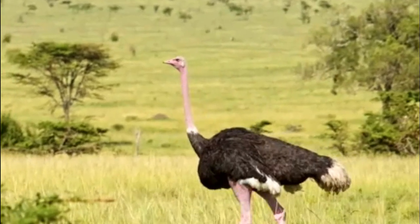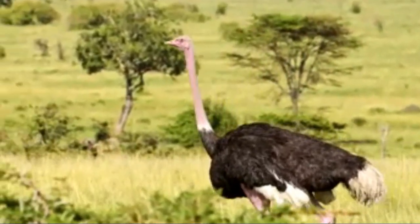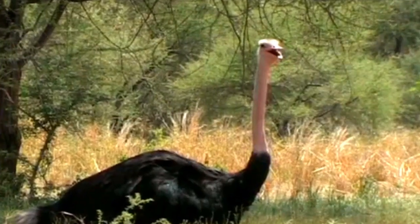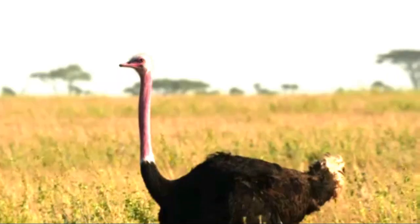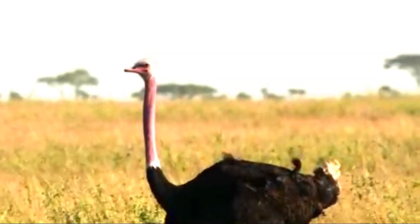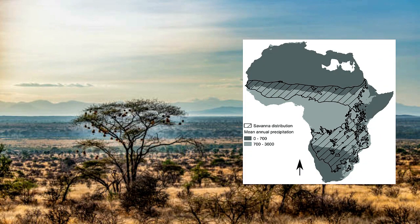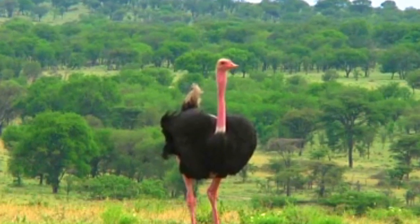The common ostrich, scientifically known as Struthio camelus, is the largest and heaviest living bird in the world. This flightless bird is native to the savannas and semi-desert areas of Africa, where it roams across a diverse range of habitats.